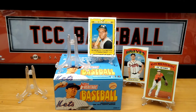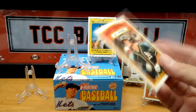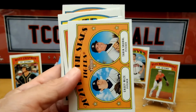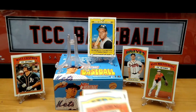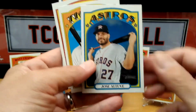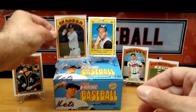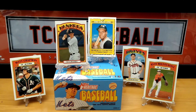So, retail hobby, I got a nice mix. We have a Matt Chapman in action. Let's put him down here. See who else we have. Rookie Stars for the Tigers. Eloy. Altuve. LeMahieu. All right, let's put LeMahieu up. So we did get our stands full. And let's check to see if there is any short prints in this batch.